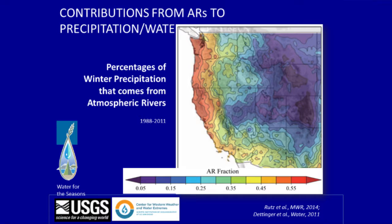You can see that by the time we get interior, say into southern Idaho, we're down into the 25% level contribution from these critters. Similar sort of things happen to the south into Arizona and the like. But you can see on there that big blue tongue pointing right at the Sierra Nevada. And that's the rain shadow of the Sierra Nevada in terms of these critters, okay?